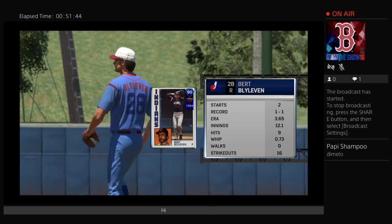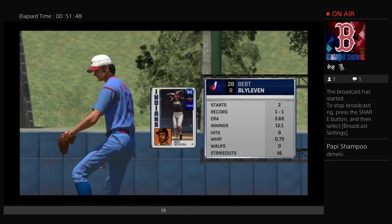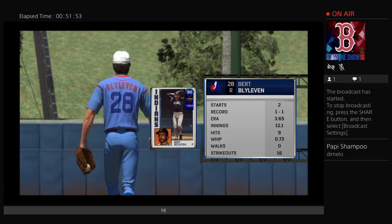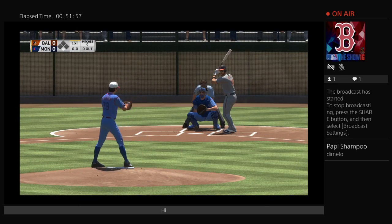Bert Blyleven, the native of the Netherlands, will be the starter. Harold, what do you got? Well, Matt, he's got 5 pitches, and I mean, they're all good. He throws them for strikes. He dominates. He mixes speeds up. I asked him one day, what's your best pitch? And he told me all 5.